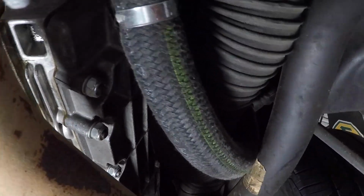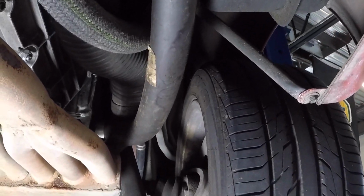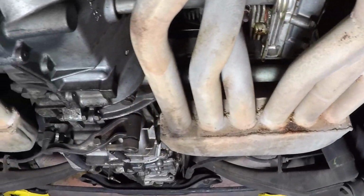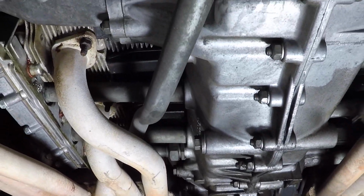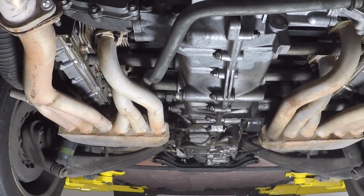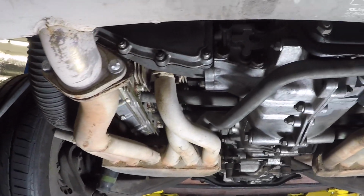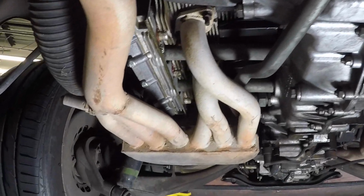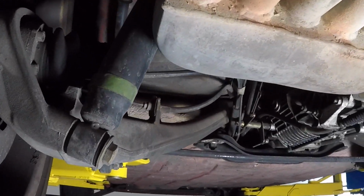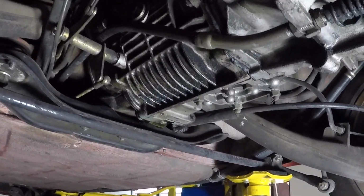Look at that, the upgraded hoses, these are very expensive to replace, and they've been replaced also. So again, a car with alternator upgrades, clutch replacements, transmission rebuilds, Carrera chain tensioner updates, service tickets since the car was brand new. This Dansk exhaust is an upgrade. Little different style heat exchangers.